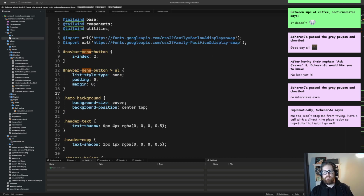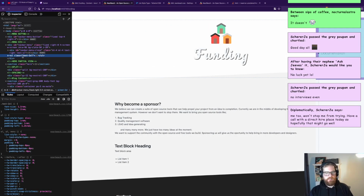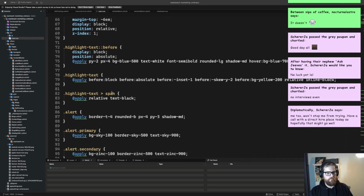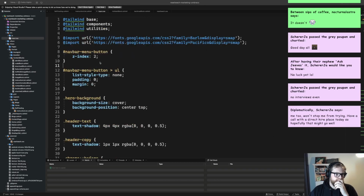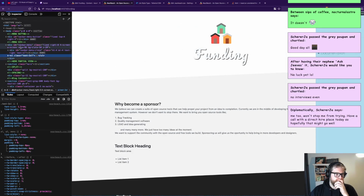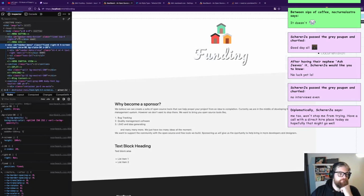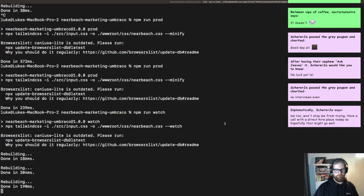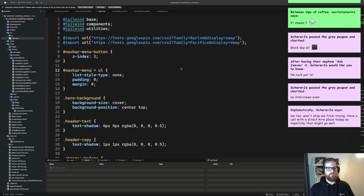Input CSS. It is UL. It's greater than, yeah. That's why. There we go. Perfect. Okay. It's because I had the wrong ID on. That's all. So easy fix.